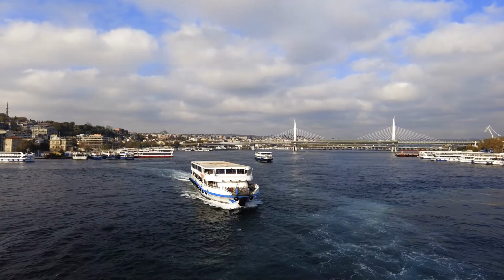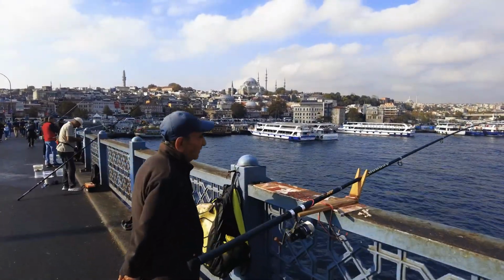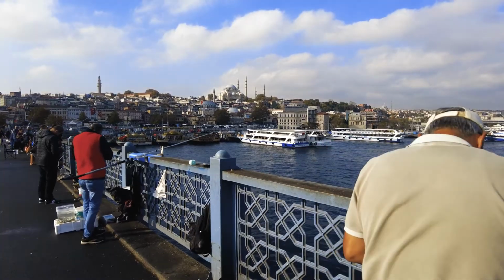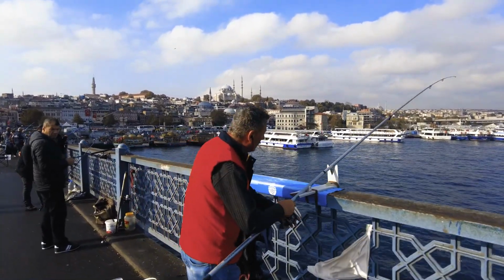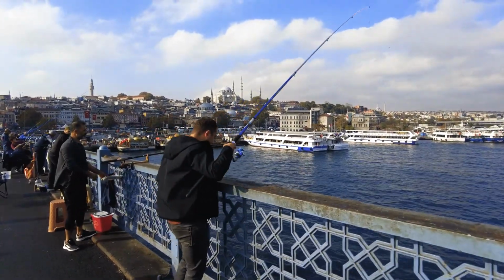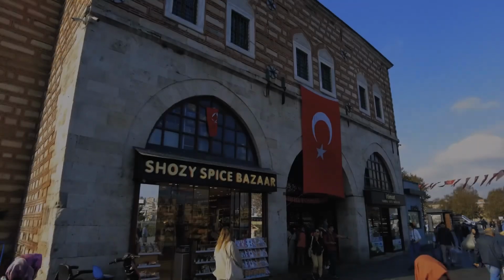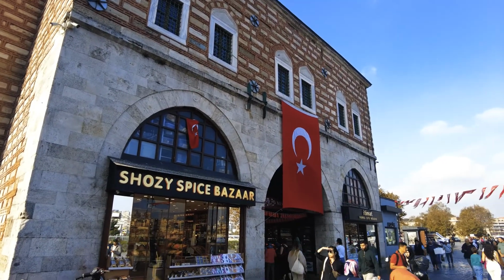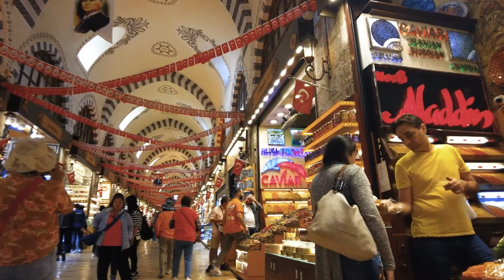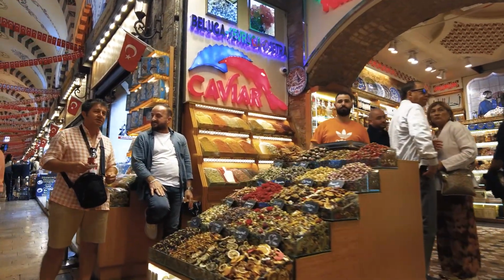This bridge spans the Golden Horn estuary and links the modern part of Istanbul, where we've just been, to the older part of the city. A couple of 100 metres from the bridge is the Spice Bazaar. It's a very interesting market, although aimed at tourists and quite expensive. Nice to smell the spices in here.